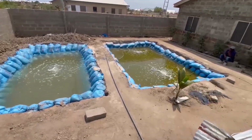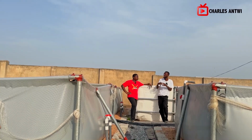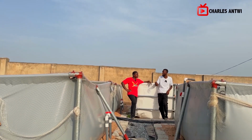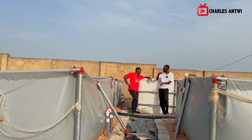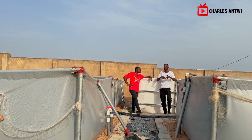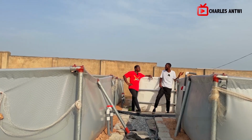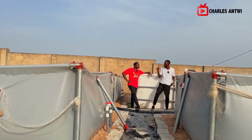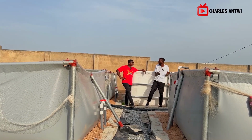It doesn't really matter the size or the shape. A circular tank can stock fishes. All you need to do is to know the volume of water that particular container can accommodate. That drum that you are talking about is around 205 liters. That means you can culture around 20 fishes in that particular pond.